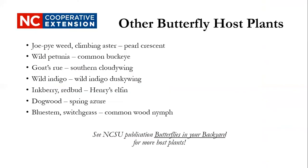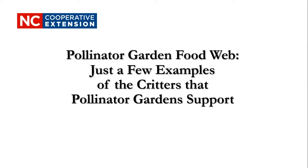And then there's a great publication NC State has called Butterflies in Your Backyard that will give you more ideas for things that you can plant for butterflies. I do specifically plant things like spicebush, pipevine, obviously the milkweeds to be a butterfly host plant. But other than that, with all the different diversity I have, it just naturally provides host plants. I don't even go out of my way necessarily.